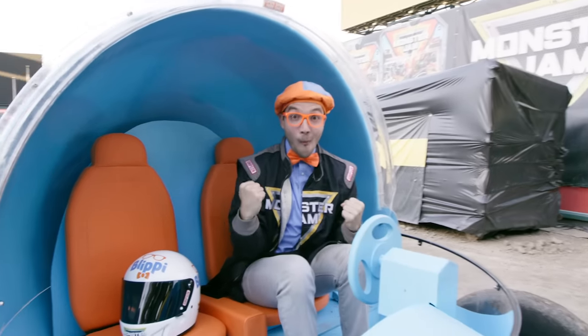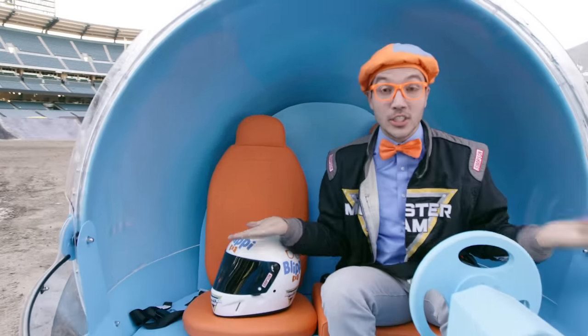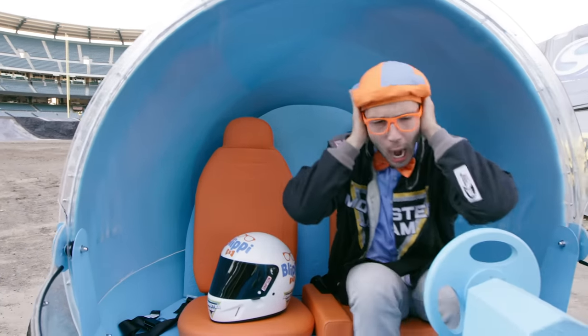Bye-bye. Whoa, that was awesome being here today at Monster Jam. We saw some pretty cool trucks that were so big and so loud.